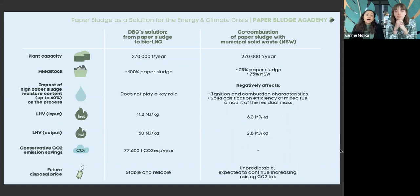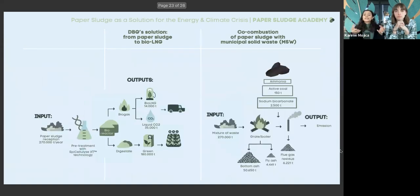As for the emission savings that this process would entail, it would be roughly 75,000 tons of CO2 equivalent per year, emissions that are not being put into the environment. And as for the future disposal price, in this case, it would be just stable and reliable. Moving on, once again, you have the graphic representations of both processes. And here, once again, you can see that the products being produced are very marketable and in high demand, products that we will be bringing to the market.